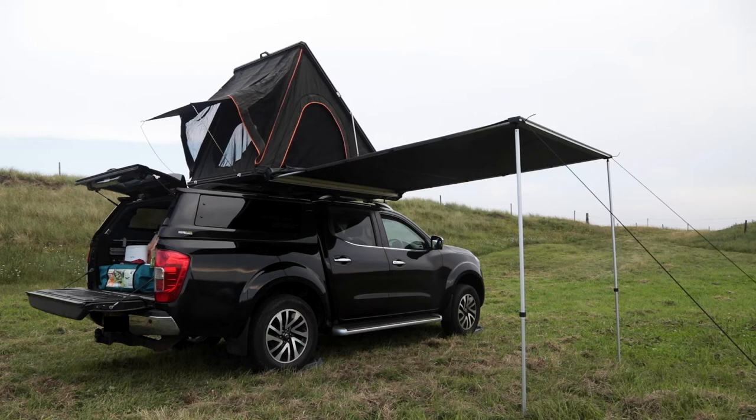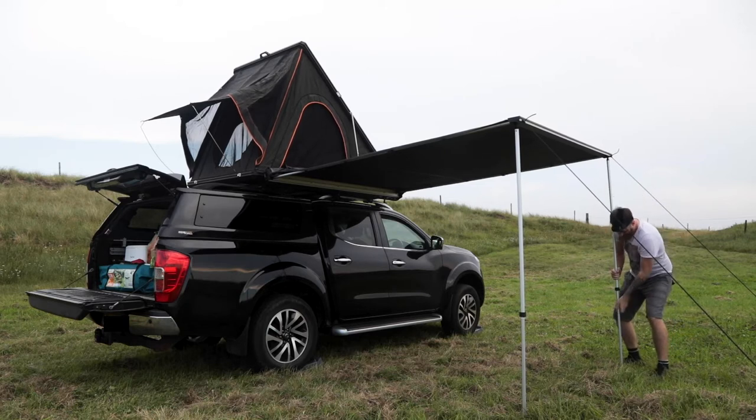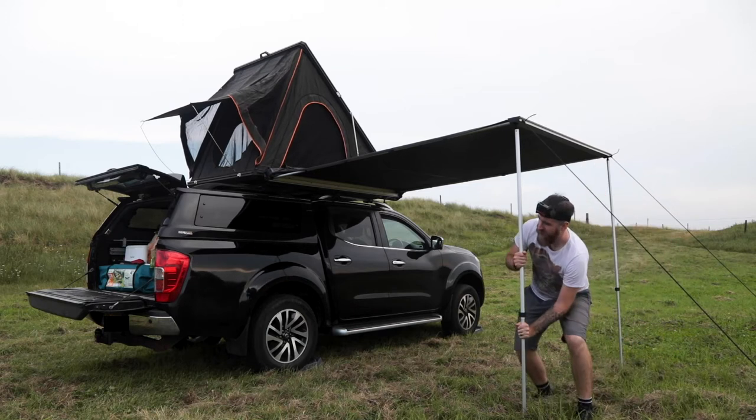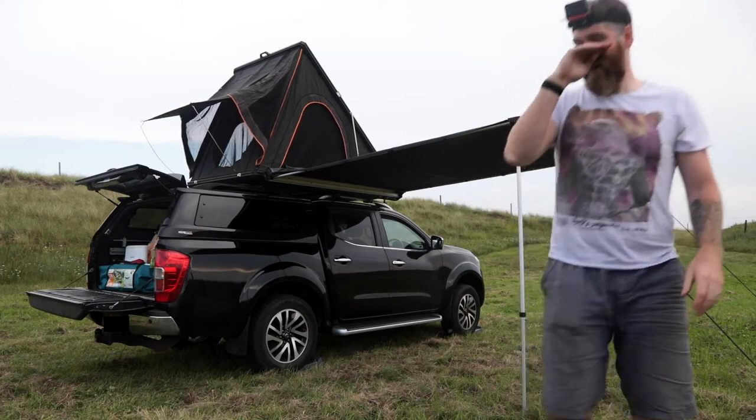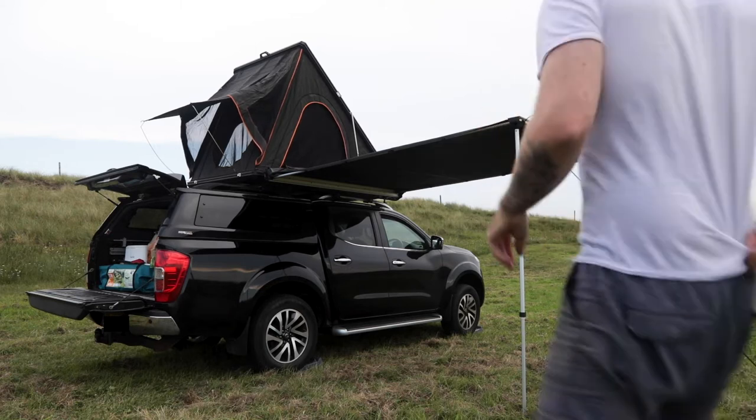I don't know what that is, so there's quite a few sort of hounds of... just make sure these are extra tight and secure. Yeah, that looks pretty good. That looks good. I'm happy with that.